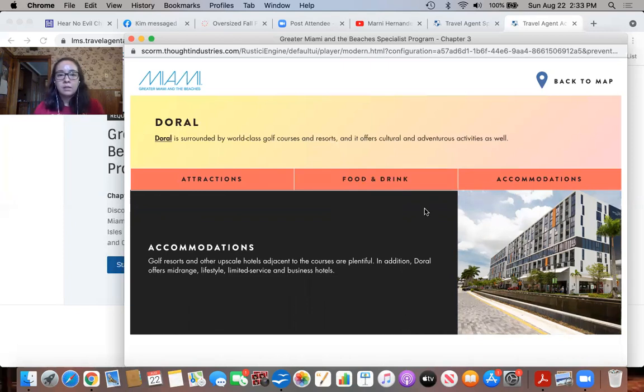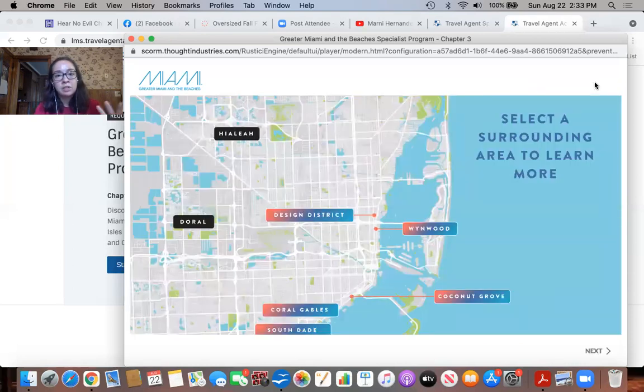Okay. So again, lots to see and do. Definitely if you have clients that are interested in golf, sometimes it's a golf trip and that's it. Other times, say like 50-50, you get other people traveling with them and you're almost planning two vacations in one. Okay, let's see the Design District.